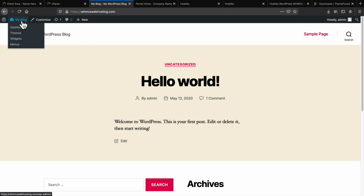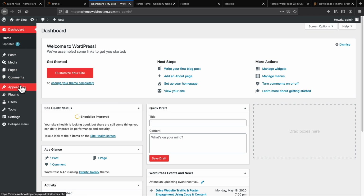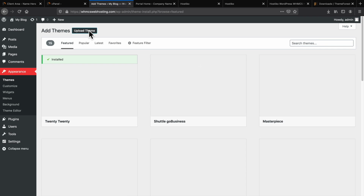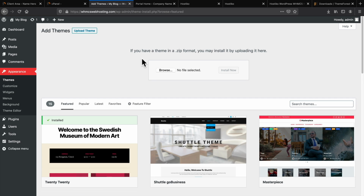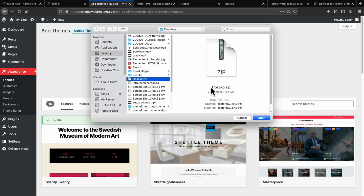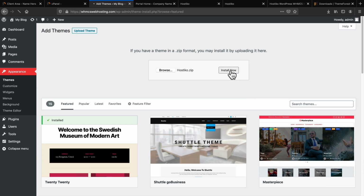So here we'll go to my blog dashboard, Appearance, click on Themes, Add New. I'm sure you guys have done this several times. Upload Theme, Browse, and then I'll find the file right here. It's called Hostico. See, it is bigger than 4 megabytes, so you really will need to make that change in order to upload the theme. By standard, it's 4 megabytes, so change it to 16 and you'll be able to upload the theme. I'll click on Open, and then Install Now. Now it's uploading the WordPress theme onto our website to make it look beautiful.